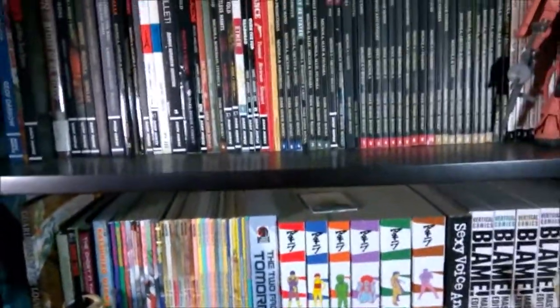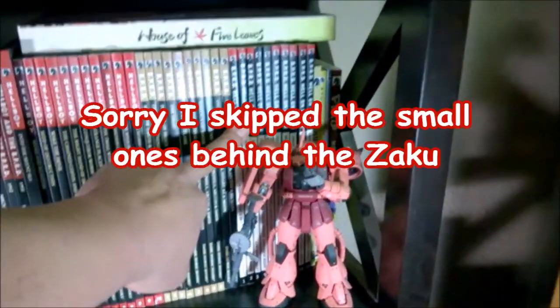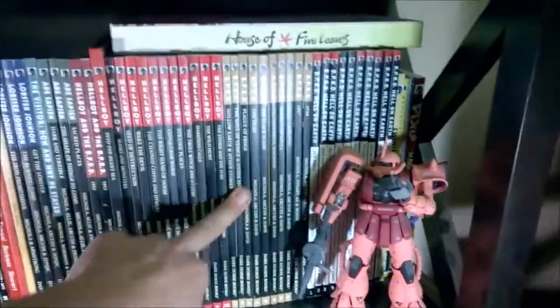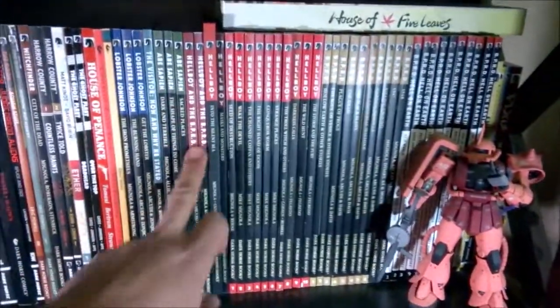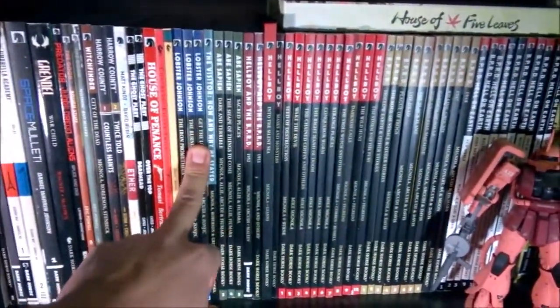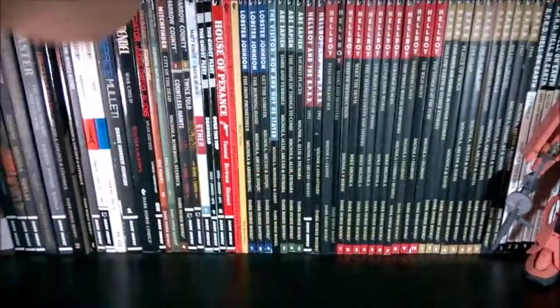But onto the graphic novels up here. The bulk of the collection here is mostly Dark Horse. Of course, you have BPRD Hell on Earth, BPRD Hellboy, a bunch of other Hellboy, some Abe Sapien. Oh, there's Hellboy in the BPRD. The Visitor, and of course, my favorite character in the Mignolaverse, the Lobster, Lobster Johnson.